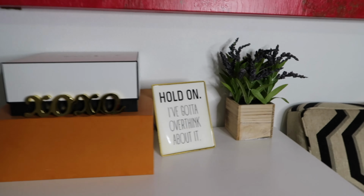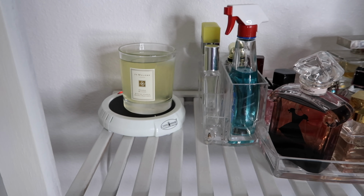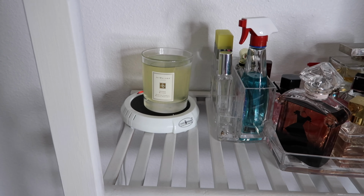Like I have said before, I think most of you have heard me say this, I am a huge fan of Jo Malone candles. And I actually use candle warmers as opposed to lighting the wick, because to me, the candles last longer, and for a $60+ candle, I don't need it to just die the next day.